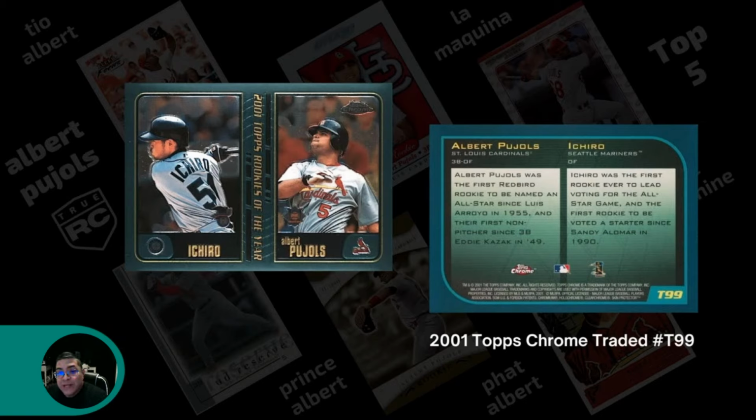Let me begin by saying that not only were there an infinite number of shenanigans being played by card manufacturers, but there was also a cluster of contractual issues, especially with Topps and Ichiro Suzuki this year. I explained it all in my original video of Albert Pujols. I'm going to go ahead and leave a link to that video at the end of this one if that's something that you're curious or want to know about. But the bottom line, this is not a true rookie card of either of these players either.